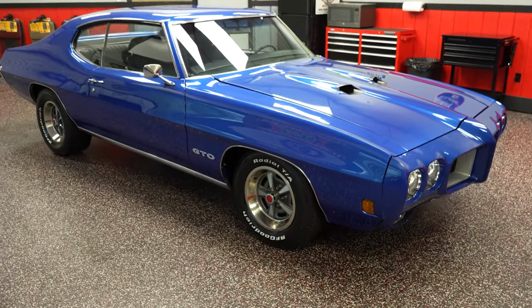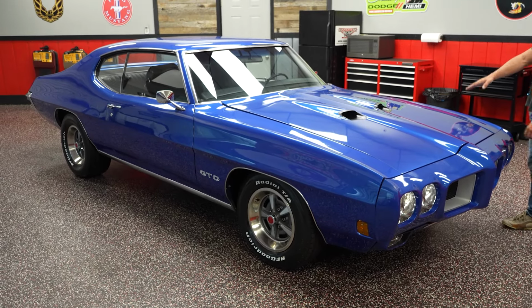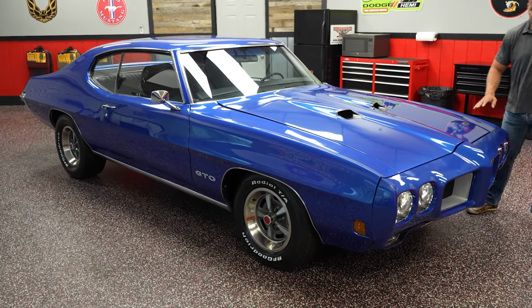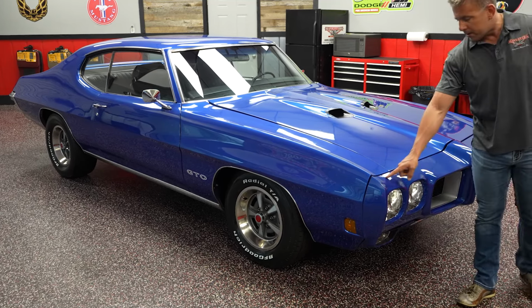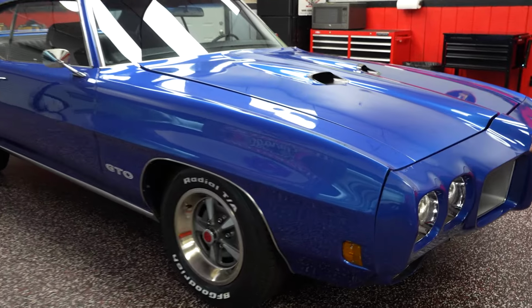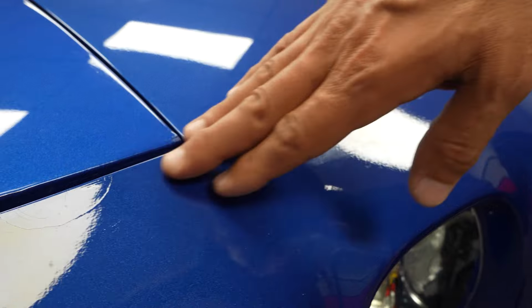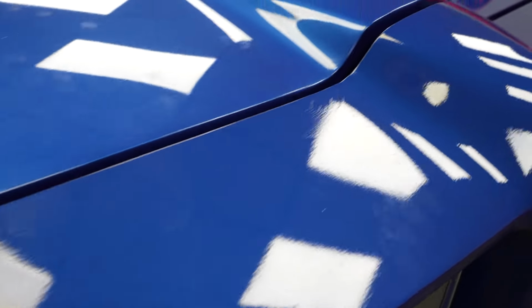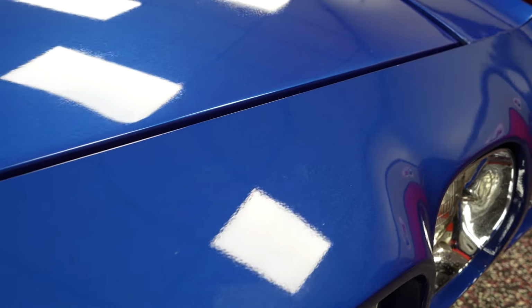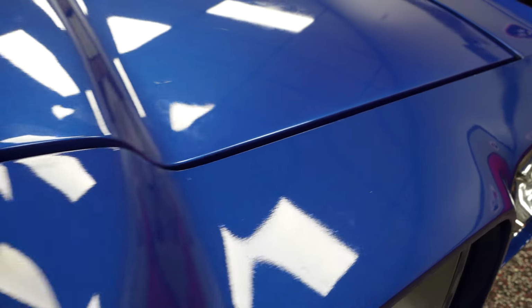Really an awesome car. The paint on this car is outstanding. You've got the Ram Air hood. Again, it's a numbers matching 400 motor. You do have the typical spider webbing that is typical of a 70 GTO front nose. On this car, it's not terrible. It's very, very faint there on both the driver and the passenger side. Not even sure if you can pick up on it in the camera angle, but it is there. That's about the only paint issue on the entire car.